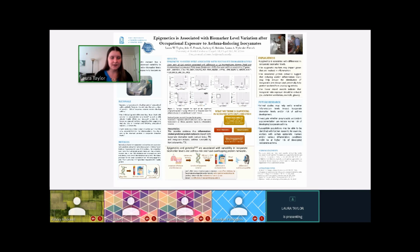So with this particular study, there were 24 workers. We had measures of their inhalation exposure and skin exposure, and also measurements of the biomarker levels in their plasma and urine. The biomarkers we were using were specific to the parent compounds, just with an NH2 group at the end instead of NCO, which is the isocyanate group.